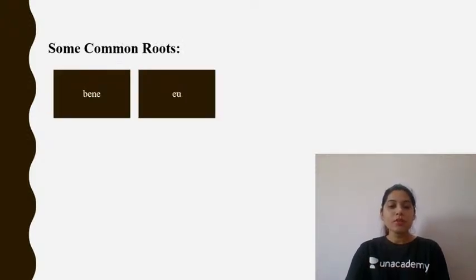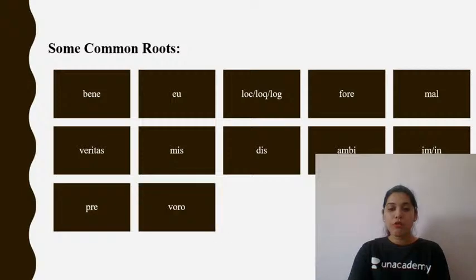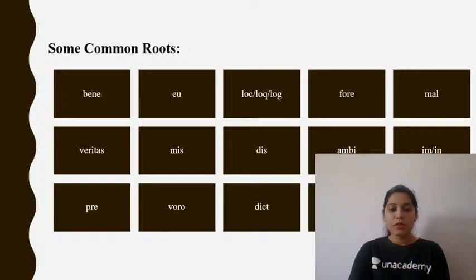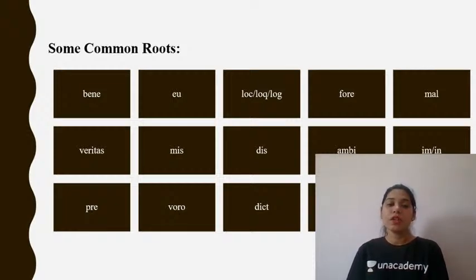Now, root words, second method is root words. Now, there are some common roots. For example, as you can see, ben, eu, loc, fore, mal, veritas, miss, dis, ambi, etc. So bene and ben, first and last, as you can see, mean something good. EU also means good, right? Eudora, euphoria, euthanasia. Now you must be wondering how come euthanasia is a good word? It is because if you see its meaning in the dictionary, it means mercy killing. When someone is suffering, you're giving the person a good death.